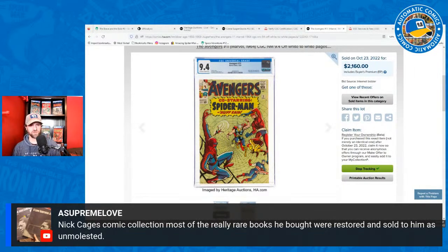Nick Cage's comic collection: most of the really rare books he bought were restored and sold to him as unmolested. I didn't know much about that, other than that he has some really incredible books. I don't think he's gotten rid of most of them, or a lot of them were stolen, because you see the Nicolas Cage collection books come up every once in a while. I think those would be fun to own. I've never had one of them, and I think that'd be fun to have.